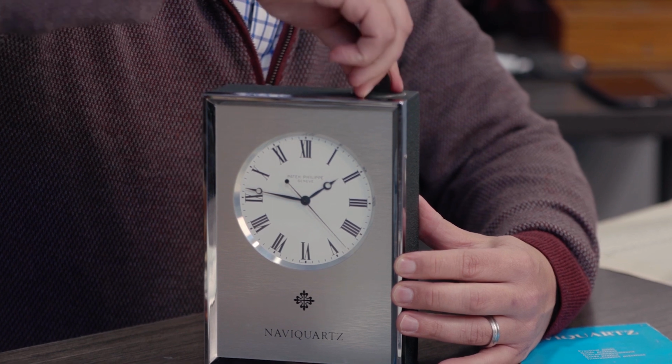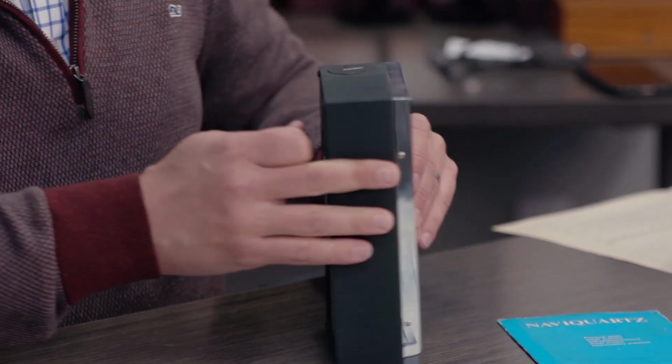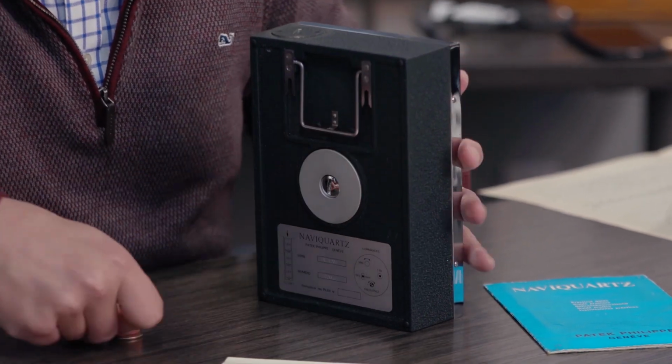Now setting it is where the next step comes in. Use your handy dandy quarter to loosen the back.